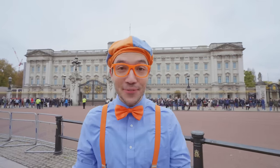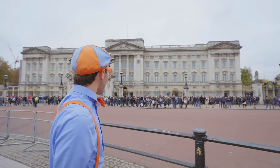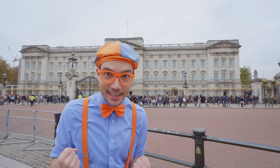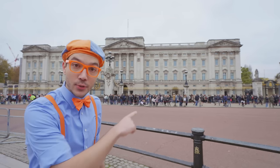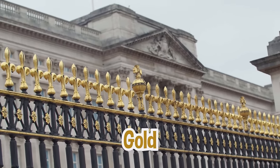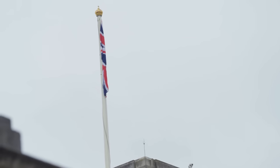I'm having so much fun on the London bus tour. And look at where I'm at. Whoa. Yeah, it's Buckingham Palace. This is where Queen Elizabeth II lives. Whoa. It's so beautiful. And do you see the fence? Yeah. The fence is the color black and the color gold. Whoa, it's so pretty. Hey, and look, there's a flag flying at the top.